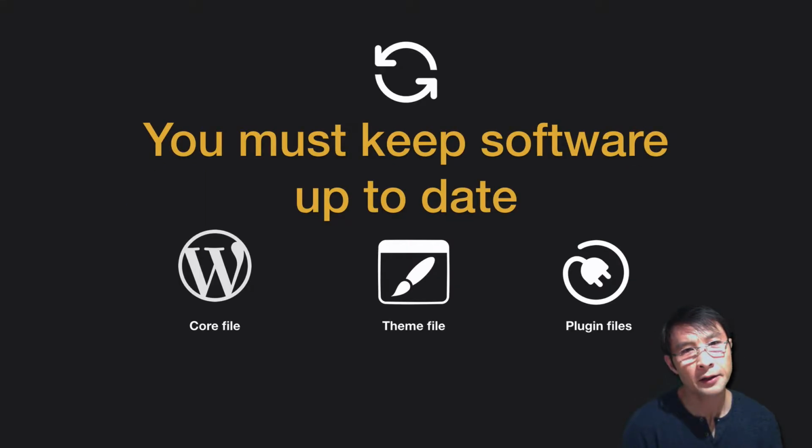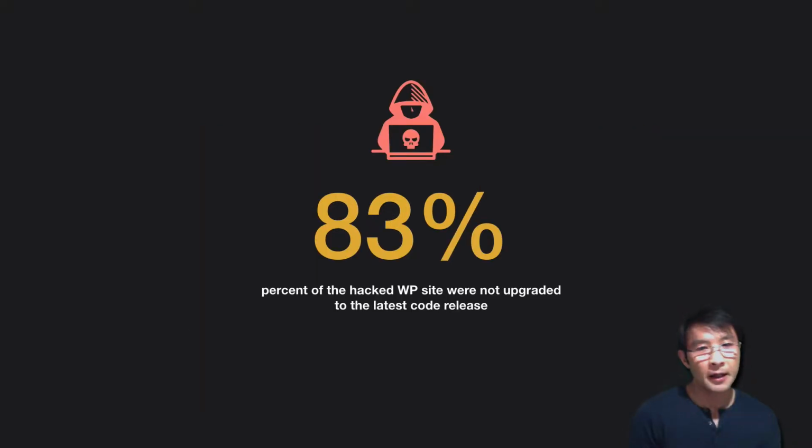But before we get into that, I'd like to remind you that you must keep software up to date. Of course, that means the WordPress core files, including theme files and plugins. Okay, so you have to do that, because 83% of the hacked WordPress sites were not upgraded to the latest. So that's the first thing you have to do.